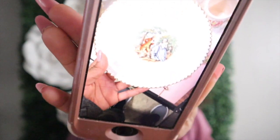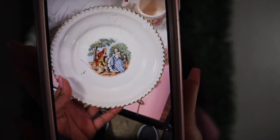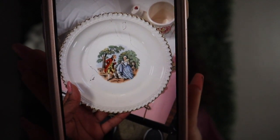So, guys, next I have these Harker & Co. pottery plates. I know you can't really see them. Let me try to get the, there we go. They're super old and vintage, with 24 karat gold trim. There was a set of 6 of them. I sold them for $24. I just really was trying to get rid of them. I think I probably paid about $7 or $8 for them.